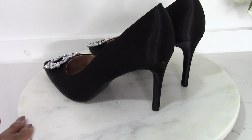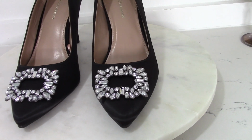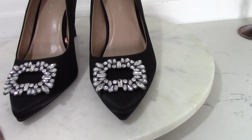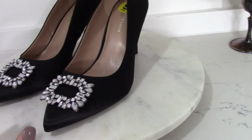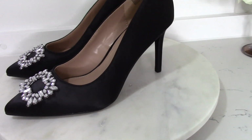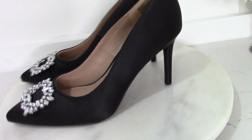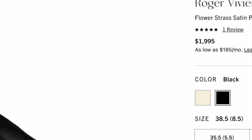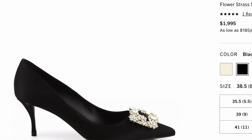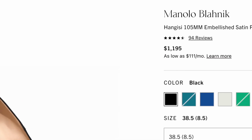It's this classic satin black pump with the bling bling embellishment or brooch on the front, and these are very similar to the Manolo Blahnik or the Roger Vivier shoes. Again, both of them are well over $1,000. I think the Roger Vivier runs around $2,000 for a satin pump with a crystal buckle, and the Manolo Blahniks are anywhere from $1,000 to $1,300.